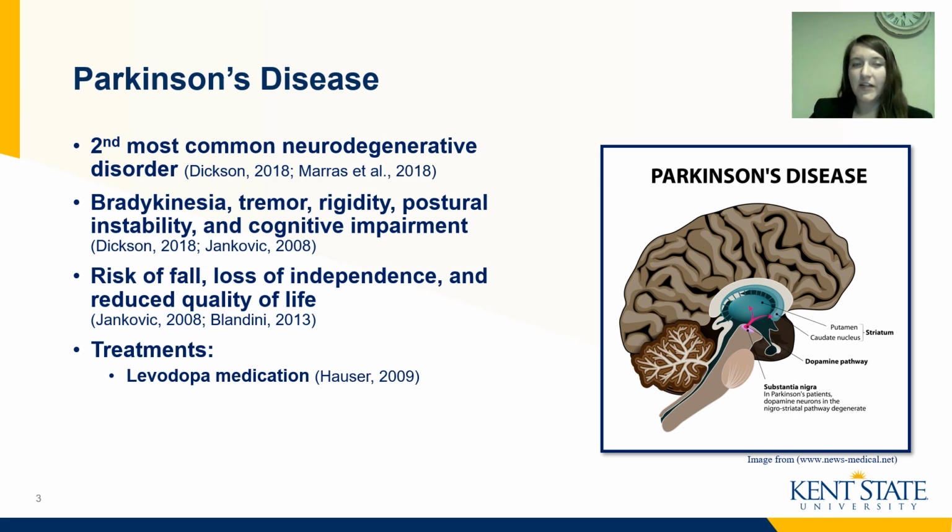There are common treatments available for PD, the most common one being the levodopa medication, which is a prescription medication that is converted into dopamine once metabolized in the brain. However, long-term use of levodopa does have some side effects associated with it, and levodopa does not always improve tremor in individuals with PD. Deep brain stimulation, or DBS, is another common form of treatment for individuals with PD. However, this is a surgical procedure that does come along with some risks and complications, and not all individuals with PD are good candidates for this type of treatment.